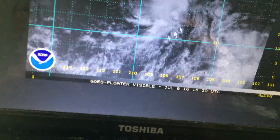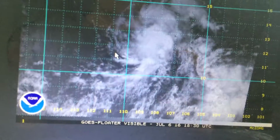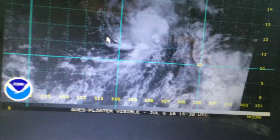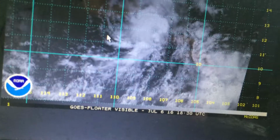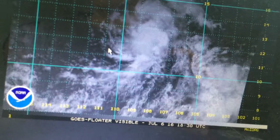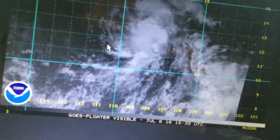If you look at it, you can see it looks pretty well organized. The latest T numbers from SAB and TAFB here are T2.0. The system is a little bit smaller than Blas, so it may be a little bit more susceptible to swings in intensity than Blas was.